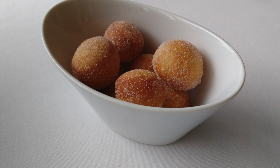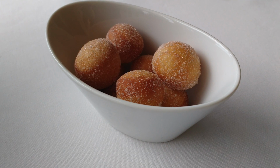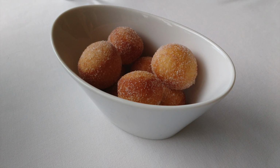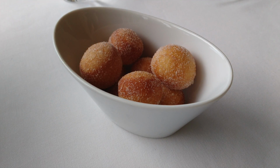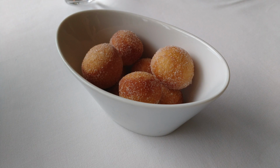Another highlight of dessert was the fresh donuts or donut holes. These were freshly made with some powdered sugar on top. These went really well with the frozen cafe latte.